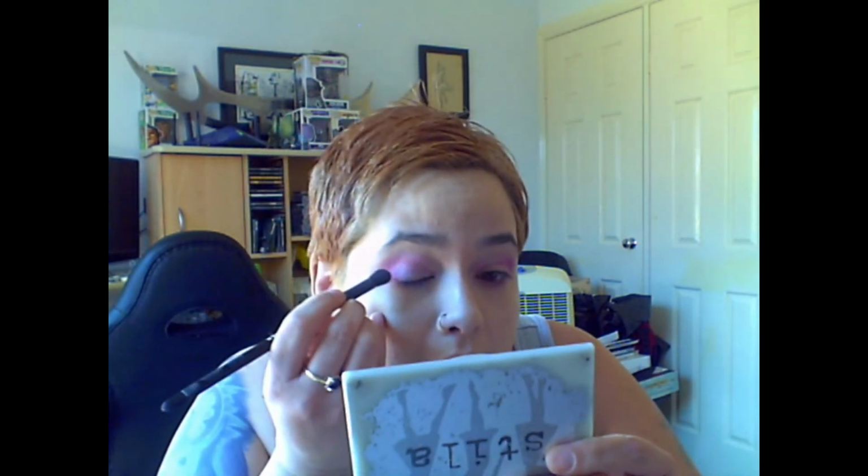I think because that looks a bit more navy there, what I might do is go in with this pretty purple and pack it into that V. So I'm just going to take a little bit on the bottom of this brush, tap off the excess, and pack it into that corner there.